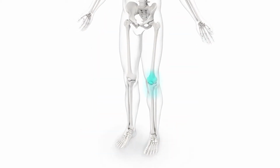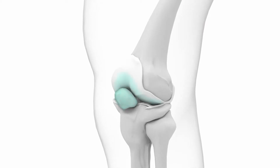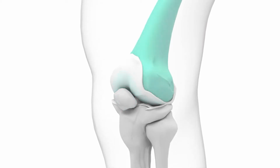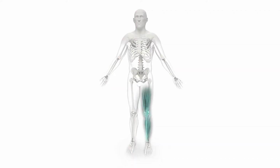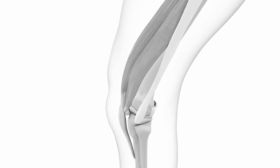The patellofemoral joint acts as a lever. The kneecap, or patella, is a disc-shaped bone that runs up and down a groove at the end of the thigh bone, or femur. The control of the joint is entirely dependent upon the surrounding structures.